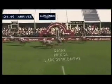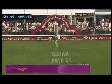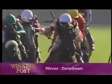Andrea Stark is celebrating already. Dane Dream has won by many lengths. A fantastic performance. Dane Dream, the German filly, has come through to really win this race in tremendous style. There's many disappointing horses in this as they come across the line.